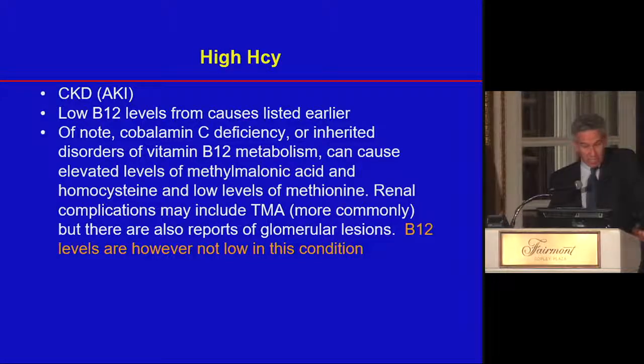Patient has low B12 levels from causes we listed earlier, and that obviously is going to be a cause of high homocysteine. Now, there are strange cases in the literature, things like cobalamin C deficiency or inherited disorders of B12 metabolism. They can cause elevated levels of methylmalonic acid and homocysteine and low levels of methionine. I'll show you a slide. The renal complications may include a TMA more commonly, but also there have been reports of glomerular lesions. So B12 levels should not be low in this condition.